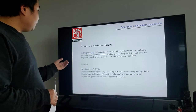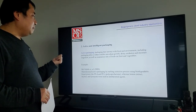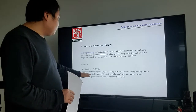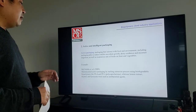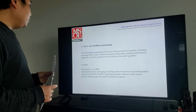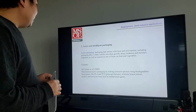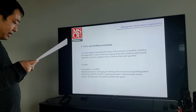Okay, here is an example of active packaging. The packaging is produced using the biopolymers PLA and PCL, through a melt extrusion process. And the packaging also comes with lemon extract, cinnamon, and lysozyme.